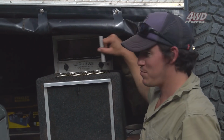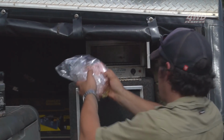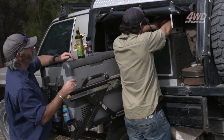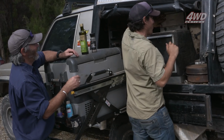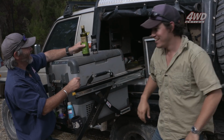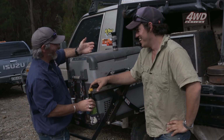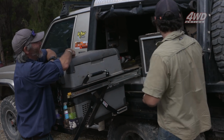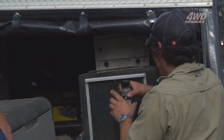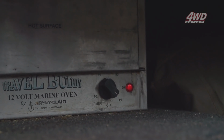Challenge, mate. Trying to make these fit into there. My advice to you would be to keep that top bit up so it breathes and does its thing. Yes! Shut the door. Don't think anything of it. I'm going to drive really carefully in this old leaf-sprung truck. If we start smelling bacon, mate, don't need to pull over. All right. Turn that on. Right, that's on. I'll let you put the Waco away. I'm going to go and start up the truck. We'll see if we can get out of this track.